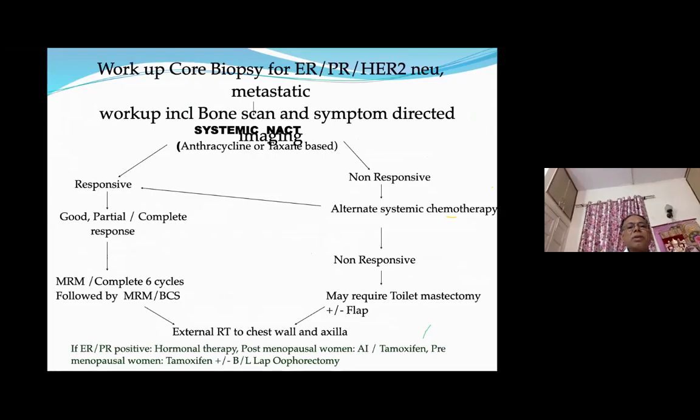So just to summarize, initial workup. Assess all the receptors, ER, PR, HER2, metastatic workup, bone scan, and then docetaxel, epirubicin, and response, partial or complete response. If there's complete response, you can offer BCS, otherwise mastectomy, after completing 6 cycles. And then external radiotherapy, loco-regional radiotherapy to chest wall, axilla, supraclavicular region. And continue hormone therapy if it is ER/PR positive.